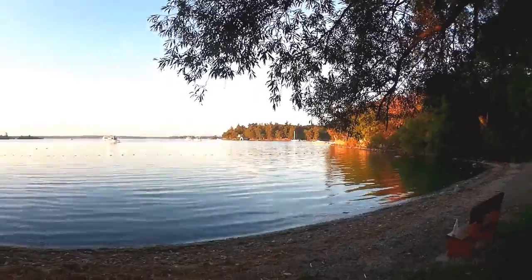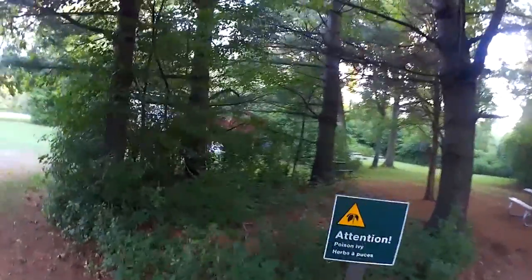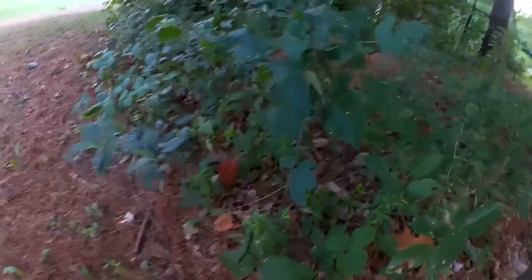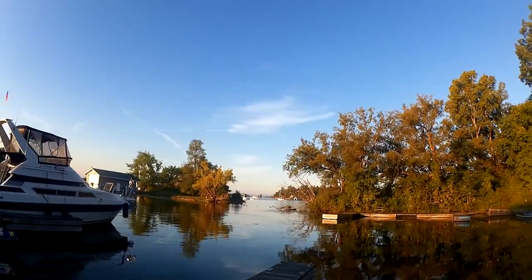So here's something to have an eye out for throughout the Thousand Islands. Poison ivy. Leaves of three, so they're the woody stemmed ones, so that's poison ivy right there. Okay. Here's the anchorage from another angle.